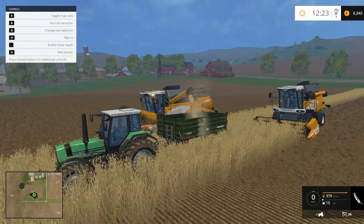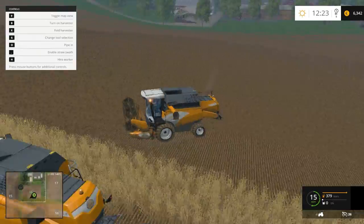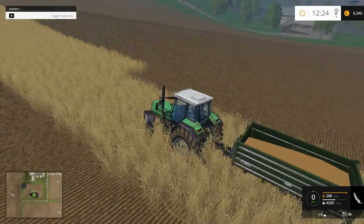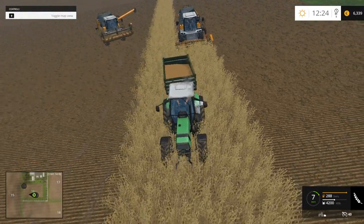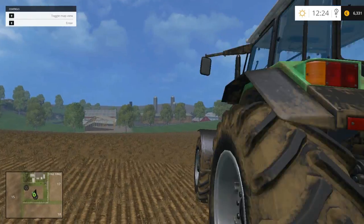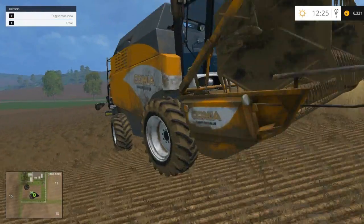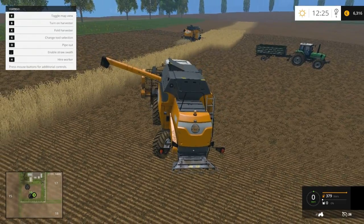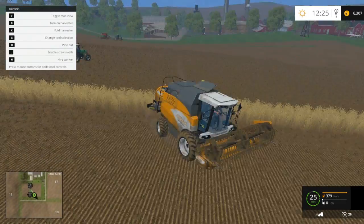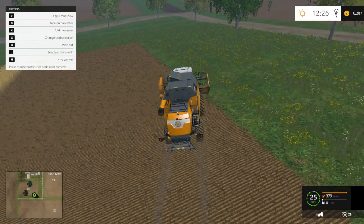You can hear him idling back there. There we go. Let's get this guy out of the way. Get this guy out of the way, and so that guy can finish. Go. Sweet. We'll move you so that you can... First off, you can pull that in. Should I harvest in the other direction then? Yeah, I'll harvest in the other direction the next time. Why not? Just for fun.